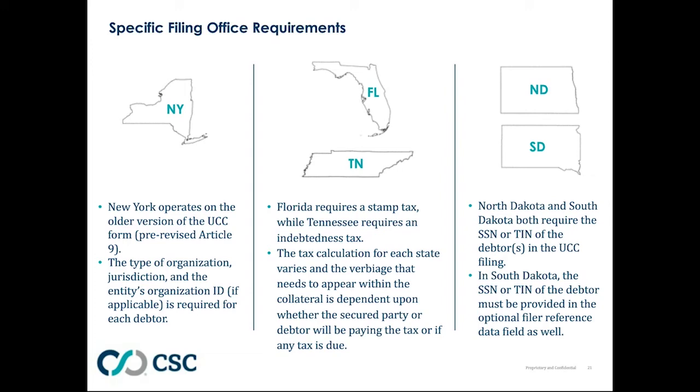Florida and Tennessee require a stamp tax and an indebtedness tax, respectively. The tax calculations for each state vary, and the verbiage that needs to appear within the collateral is dependent upon whether the secured party or debtor will be paying the tax, or if any tax is due. Lastly, North Dakota and South Dakota require the Social Security number or tax identification number of each debtor in the UCC filing. Understanding all of the various unique filing office requirements will help to reduce the risk of a rejection.